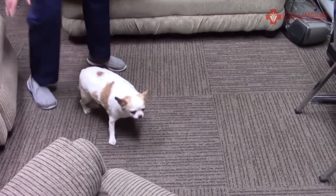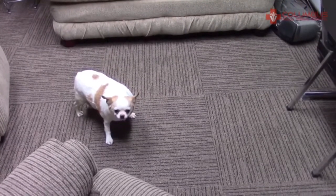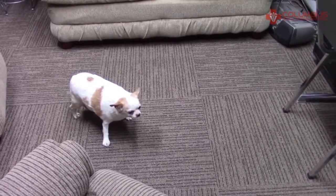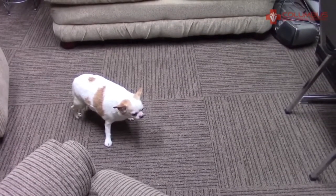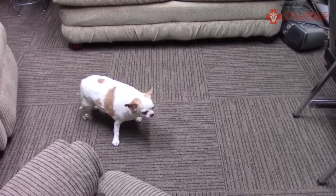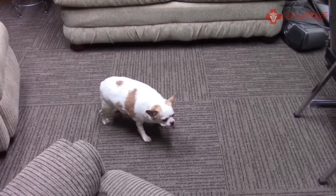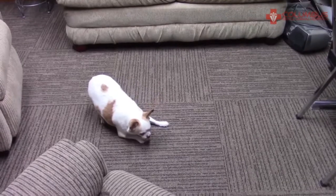So we try again. He knuckles over a little bit on the right front. That proprioceptive deficit. He's wobbly, but much improved over when he came in 2 weeks ago and appears to be on the road to recovery. And there he caught himself that time for a little while, but ultimately succumbed.